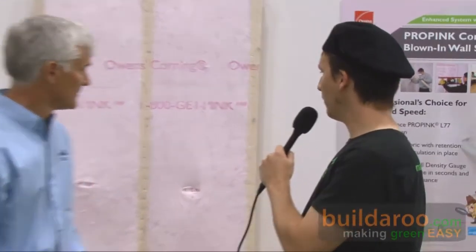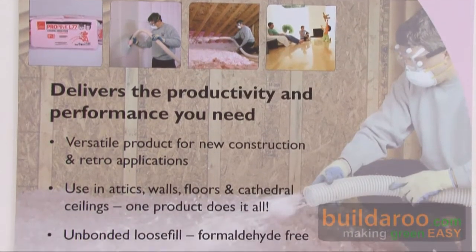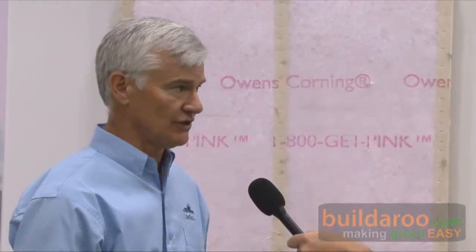Wow, and for a production home builder, how would you, I guess, describe the advantages of this versus what their current alternatives are? Well, there are two advantages. One advantage is higher R value in the same space, so you don't have to change your framing pattern or your depth of wood. And the second is lower air infiltration because of the density of the fiberglass insulation.